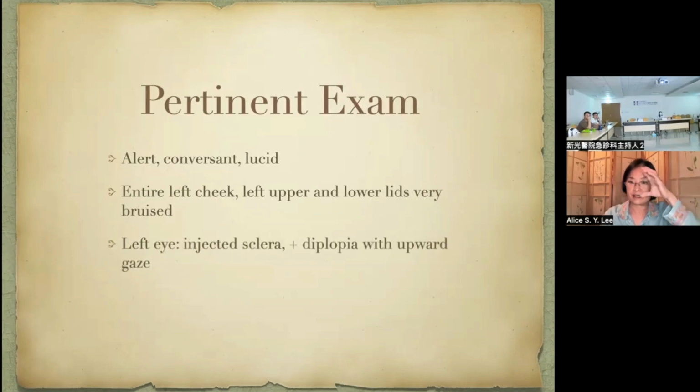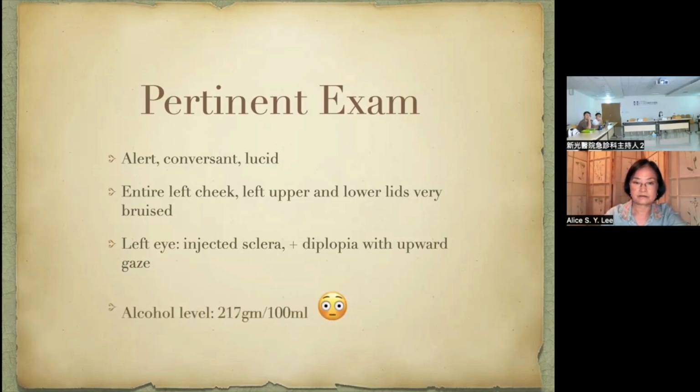I open up the eyelid and her eyes are all injected red. And this is a very important part of your eye orbital exam, checking for double vision, right? So she had double vision when I had her do her extraocular motor exam. When I had her look up, she saw double. Okay. Her alcohol was 217.